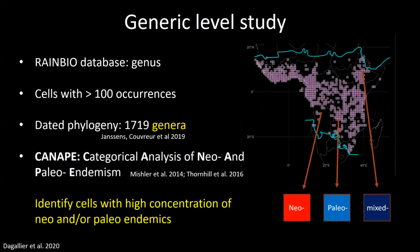So in this context, we used the Rainbow database to try and identify areas of neo, paleo, or mixed diversity. We used the recently generated dated phylogeny, which included 1,700 genera. And we fused these two approaches together in a program called CANAPE, Categorical Analysis of Neo and Paleo Endemism, which allows us to identify exactly that: areas of high concentration of neoendemics, paleoendemics, and mixed endemicity. Mixed endemicity is an area where we have both a high concentration of neo and paleoendemics.